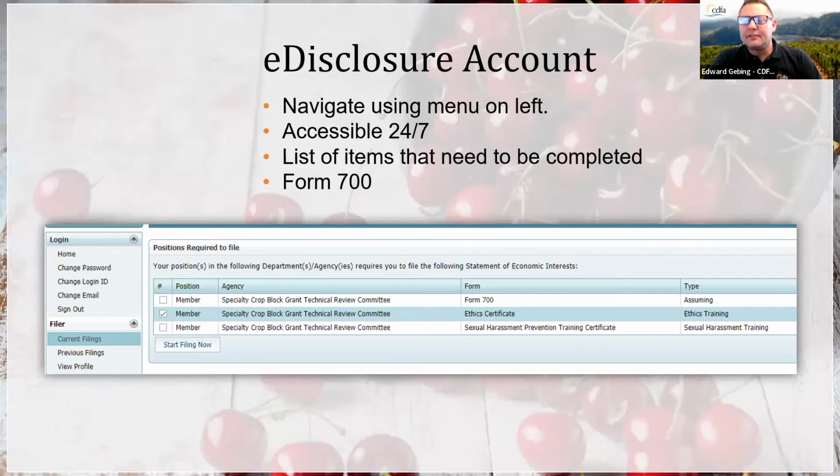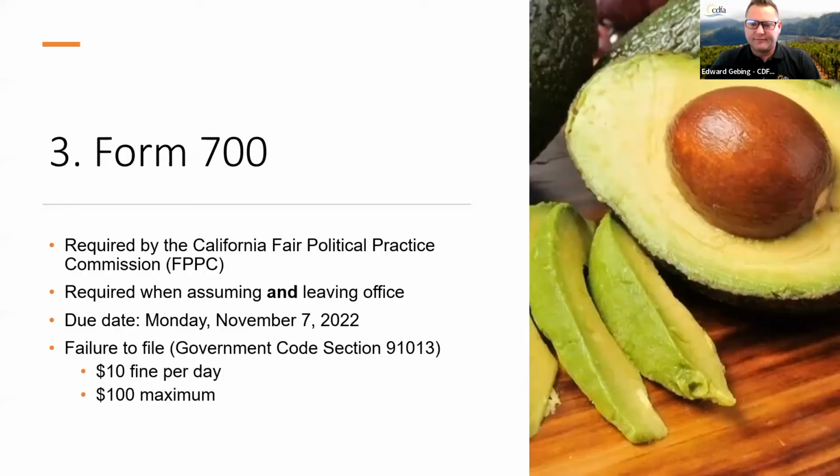After you have logged in or created a new account, you can navigate to the current filings page using the menu on the left side of the screen. Note that this menu also includes helpful, easy to understand user guides and video tutorials should you need them. In addition, the system can be accessed 24 hours a day, 7 days a week. This page will list the items that reviewers will need to complete. This is also where you will access and complete the Statement of Economic Interest, Form 700, assuming office and leaving office.